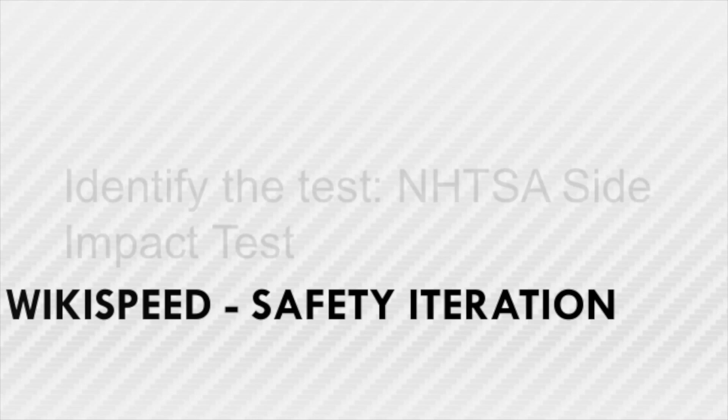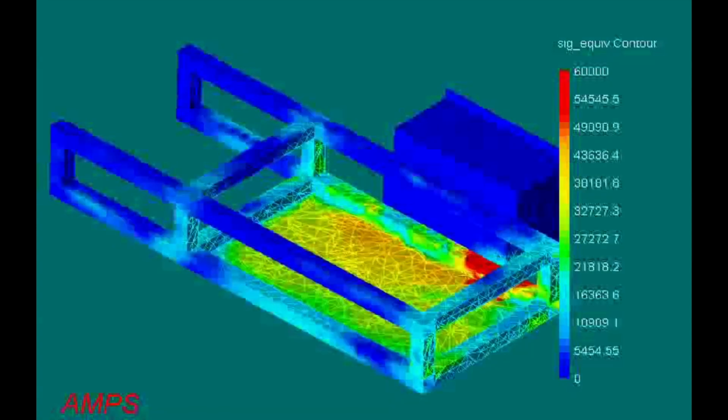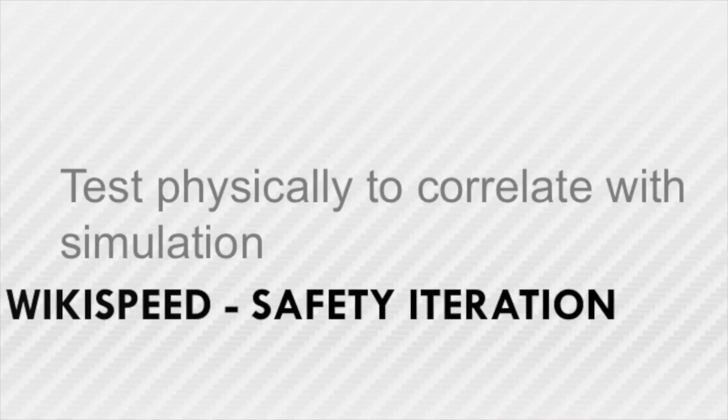First, we choose the test we're going to try to meet. In this case, it's the National Highway Transportation Safety Authority side impact test. We then simulate that test. Here's our chassis being struck by a model of the deformable barrier that they smack into it at 35 miles an hour with a 5,500 pound weight behind it. Then we perform that test in physical reality to see how close our simulation was.